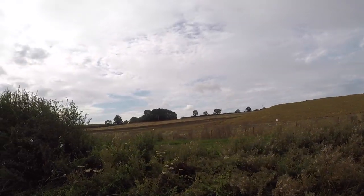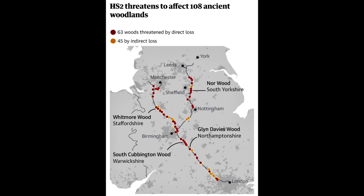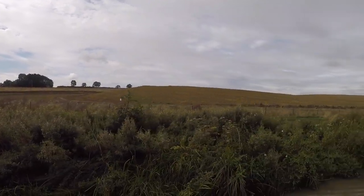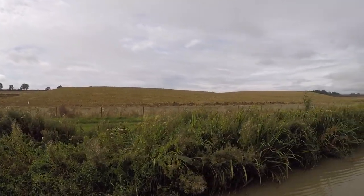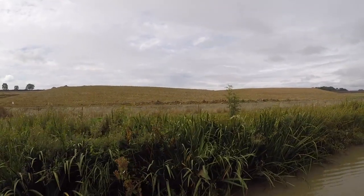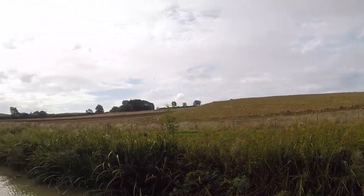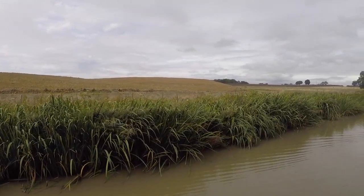It's fields and fields that are just taken away. Piles and piles and piles of earth now. And hopefully that will all get spread over the fields and put back. But yeah, that's it cutting through this part of the Oxford Canal.